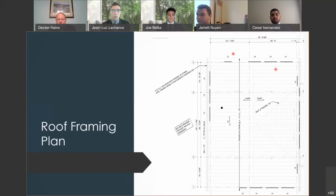Next is the rest of the roof framing plan. We call out the 2-foot wood trusses on center, and those are to be designed by others. The framing is shown for schematic purposes only. We also show the built-up trusses on the roof, as well as the sloping direction and any lintels that are below the roof on the first floor.